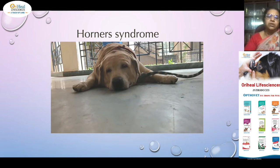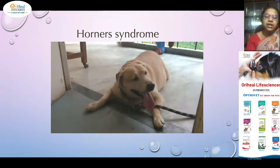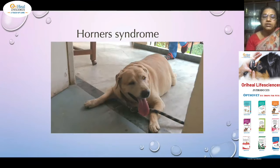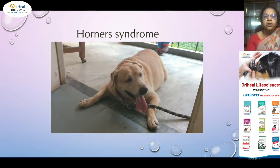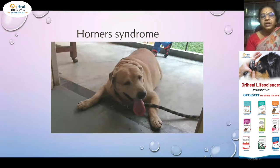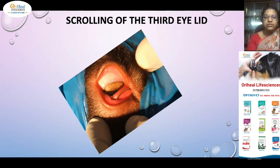There are different types of Horner syndrome, degrees, first, second, and third. It mainly happens due to some injury to the brachial plexus subsequent to some trauma on the forelimb, or some infection in the ear. So that also can cause it. One eye is highly miotic when compared to the other eye. And you will also find ptosis and enophthalmos in advanced cases of Horner syndrome. Anyway, it is not a worry because it is not going to affect the vision.